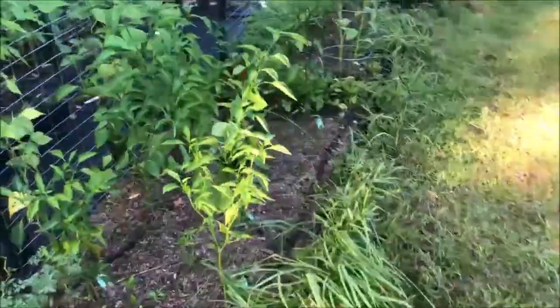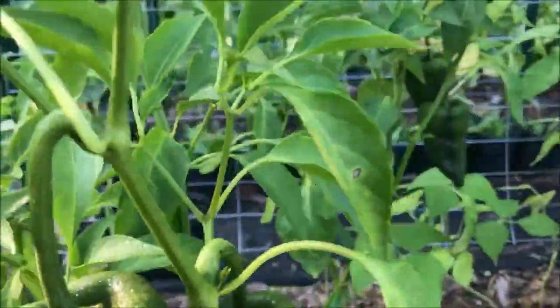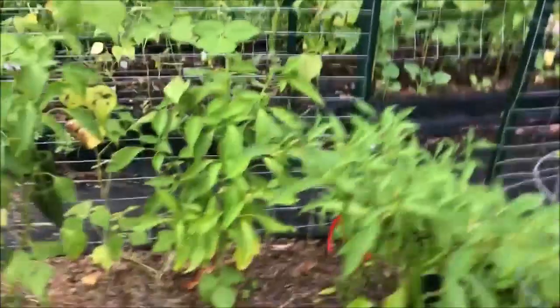So I'm not going to show you everything in the garden, but I'm just going to give you a quick overview. This is our spicy pepper bed. You can see these cowhorn peppers back here, and poblano peppers over here. That's an Anaheim pepper right there. Some cayennes. And notice I put rabbit manure.